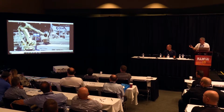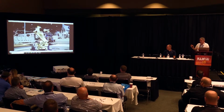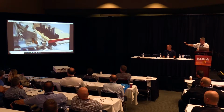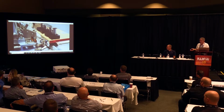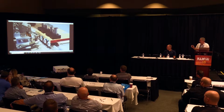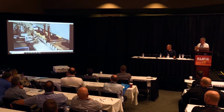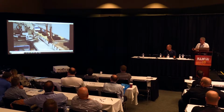So that's a good question. The robot does not check if the edge band is failed or not. That's the job of the edge bander. And the edge bander can be equipped with detection to make sure that the part is good and then stop the process, or you depend on the fact that the edge bander is going to give you repeatable product.